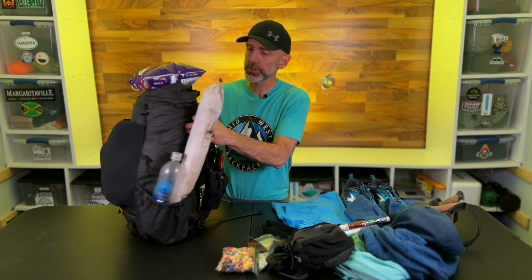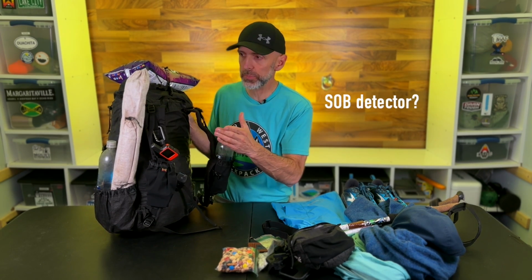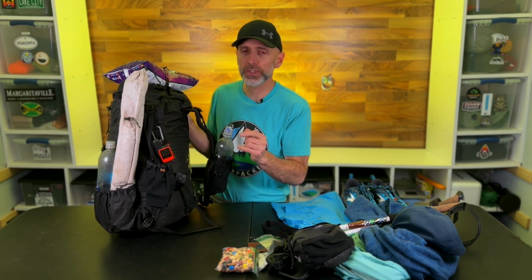Let's start on my shoulder straps. I always go with my Garmin InReach Mini for safety. My wife tracks my progress. It has an SOS button. You do have to pay about 25 bucks a month to service this thing, but it's well worth the safety and just keeping my wife relaxed.